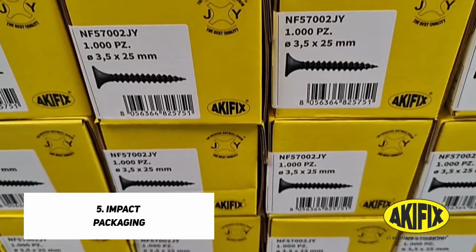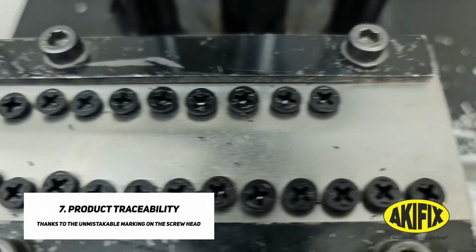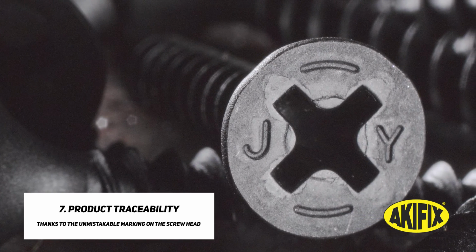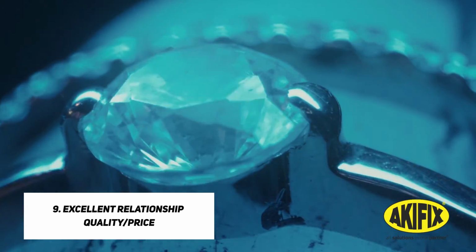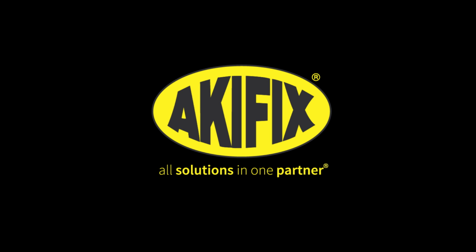Impact packaging. Technical characteristics clearly visible and declared on each package. Product traceability thanks to the unmistakable marking on the screw head of the registered trademark JY. One insert present in each box. Excellent relationship quality price. Outstanding quality. JY, a successful brand for over 20 years.